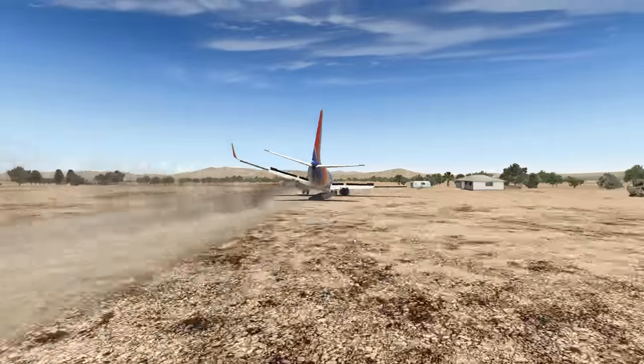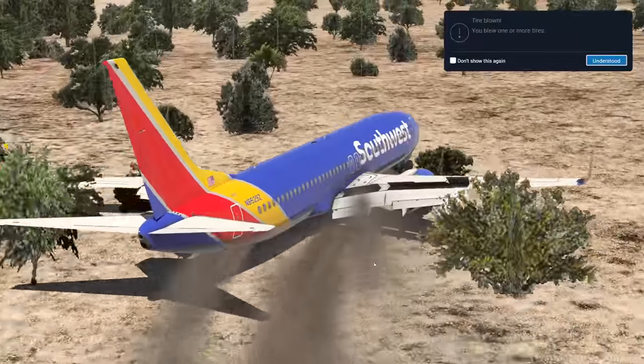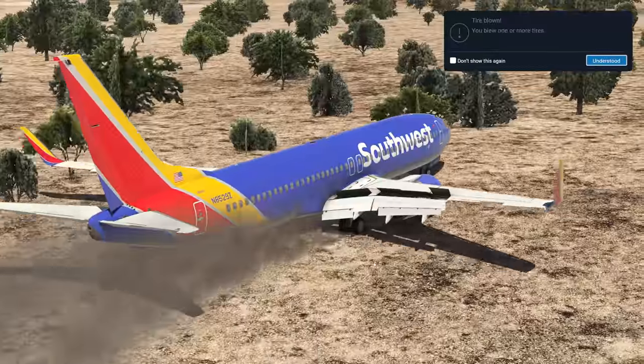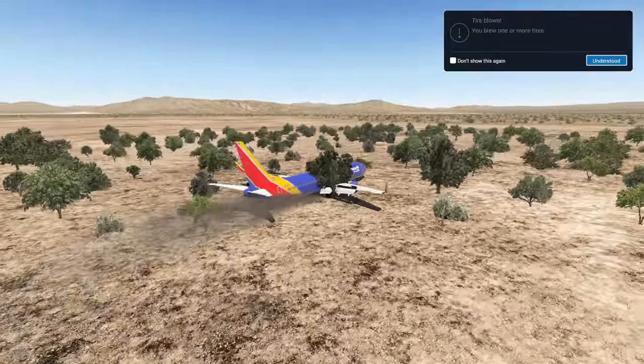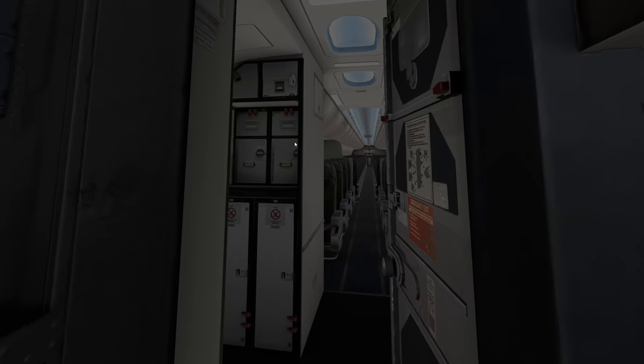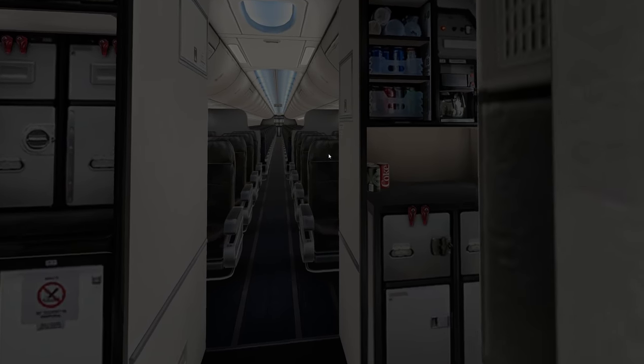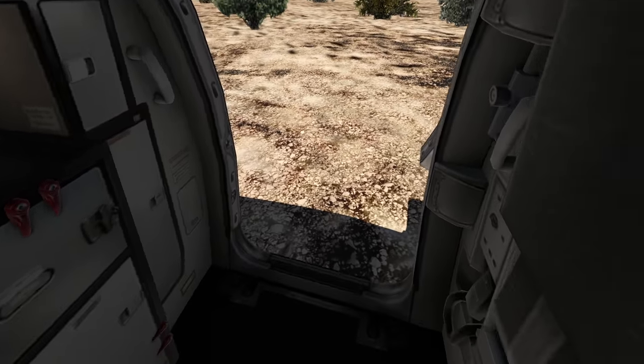Landing gear. Yeah, this airstrip is way too short. Well, I guess we stopped. So I hope you passengers enjoyed this flight to a random airstrip. You can now leave the aircraft.